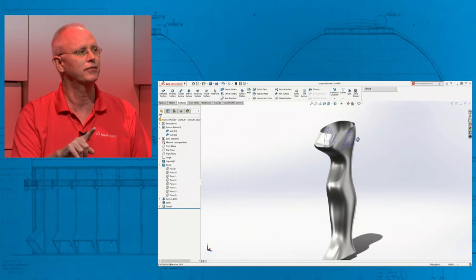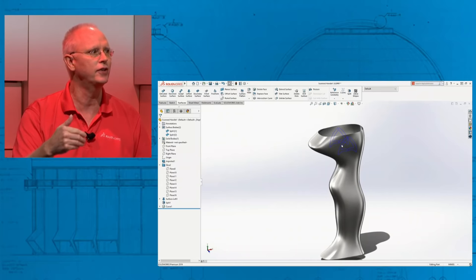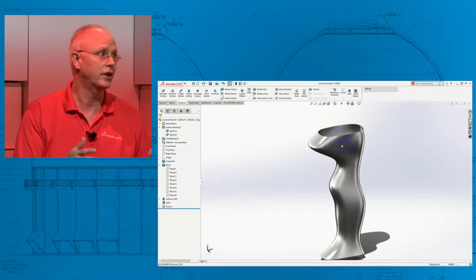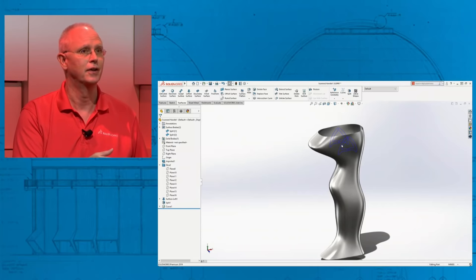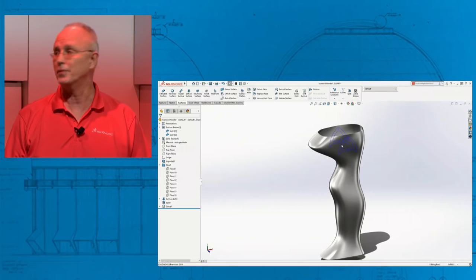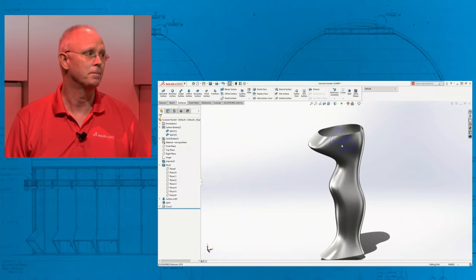Jeremy, in the past, this would have taken two sketches for the two closed profiles and then four features to project it onto each side. So we've gone from two sketches and four projected curves to a single sketch with a single projected curve. Like Martin said, a big time saver there. So not only is it an easier workflow, it's fewer steps and fewer features in the tree. Absolutely, and everything's stored in that single feature.